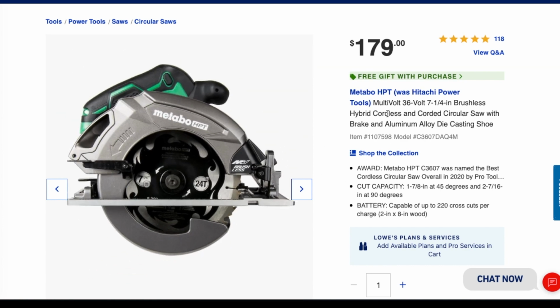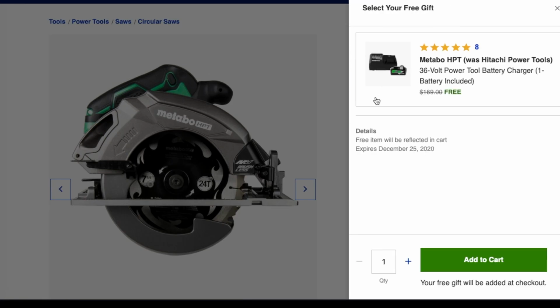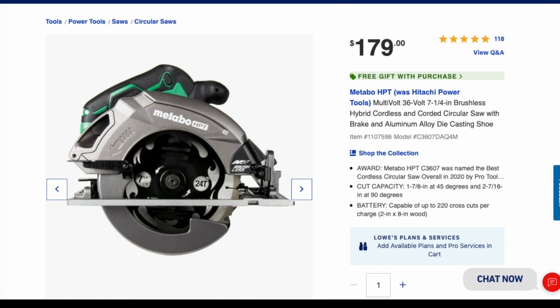So on this one, you get a 36 volt, 7 1/4 inch brushless hybrid cordless circular saw with braking and aluminum alloy die casting shoes. So 179, and you get a free, what is this, a 4 amp hour battery? Looks like a 4. Doesn't tell you. But you're getting a 36 volt battery and charger there. So that's a great deal for 179.